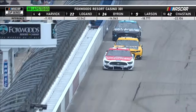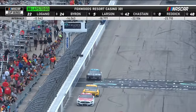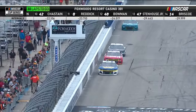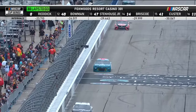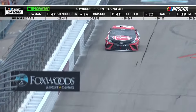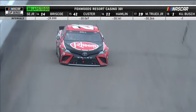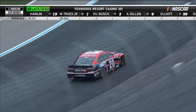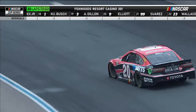And right behind Eric Almirola is Christopher Bell, who has run the fastest lap on the racetrack the last time by. He's only a couple of seconds behind Almirola, who passed Brad Keselowski for third position. So this 20 car could factor in. If Matt DiBenedetto comes to pit road, Eric Almirola might have a fight on his hands.